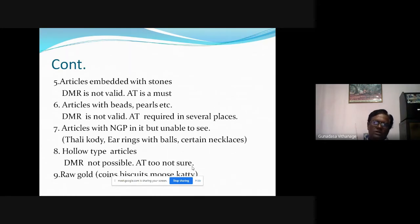Therefore, it is up to you to understand and realize whether it is acceptable or not. If the only item he brought is a hollow-type item, then you will have to interview the customer and satisfy yourself it is a good item. If he brings several items with one hollow item, then accept it without fear.